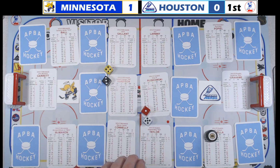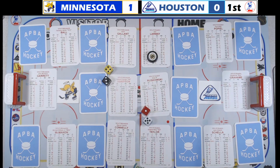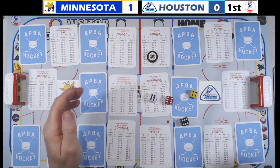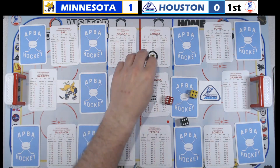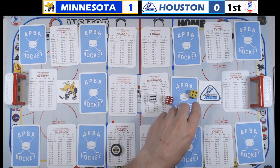34. The puck bounces to the right wing, and Don Larway is going to get a shot. It's going to be the 5th shot of the game. Larway, shot range of 25, looking to tie the game. No, not even close. And this one's going to be picked up by the right wing by Connolly. So here's Connolly now. 5 minutes gone in the game.